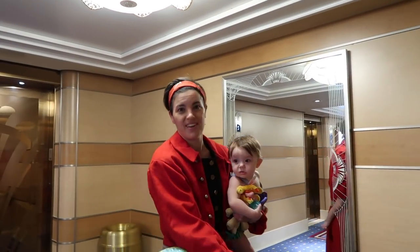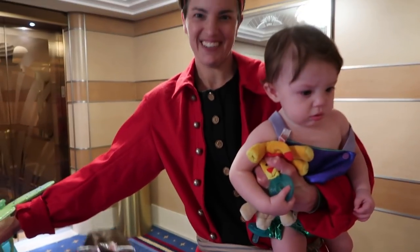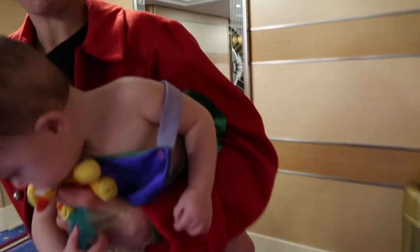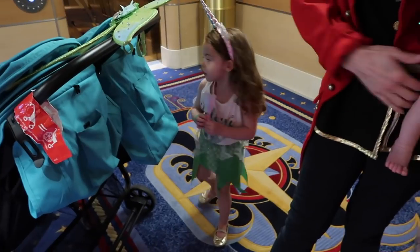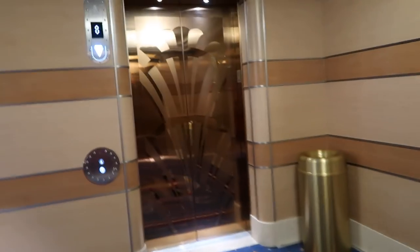How's your ankle? Leanne hurt her ankle. I have a history of ankle problems, so when I roll it, it hurts. Mama got a little boo-boo. It's a-okay. And then Rosie is dressed as a mermaid from the Mermaid Lagoon. Leanne's Captain Hook. I was going to be Wendy, but my costume didn't turn out great, by no fault of anyone.